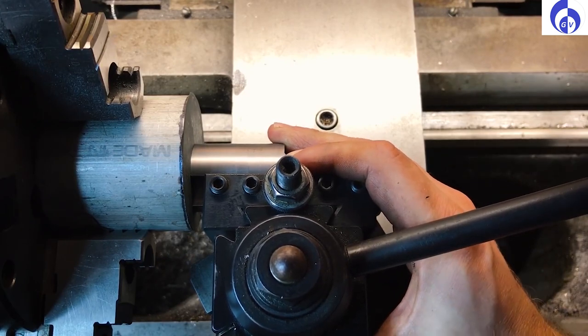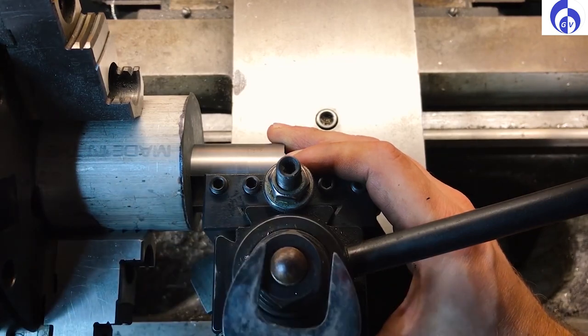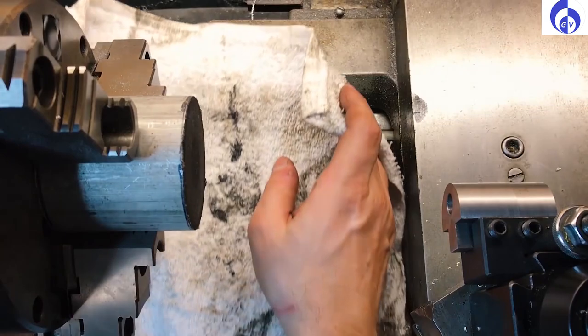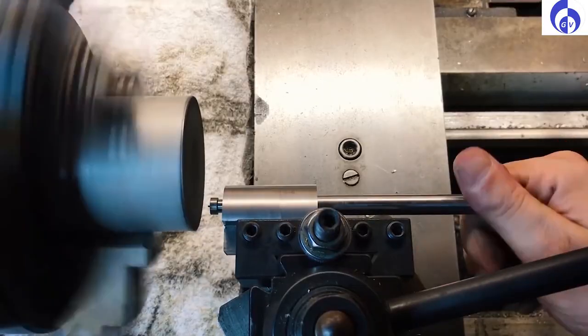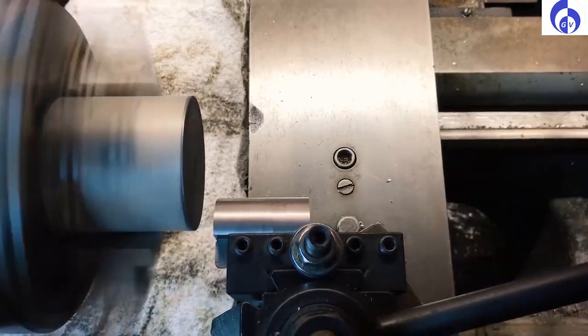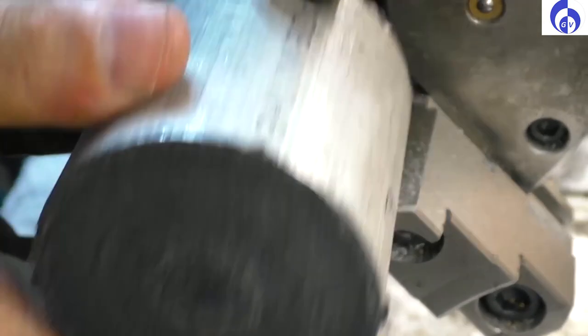I probably should have mentioned I don't have a disc sander. That's why I did this. If you or someone you love has a disc or belt sander, I'd probably use that. Now I can use my screw on a stick to run the cross slide back and forth while it's turning to get a nicely, really squarely sanded screw head. First with the emery cloth and then with the fine sandpaper.